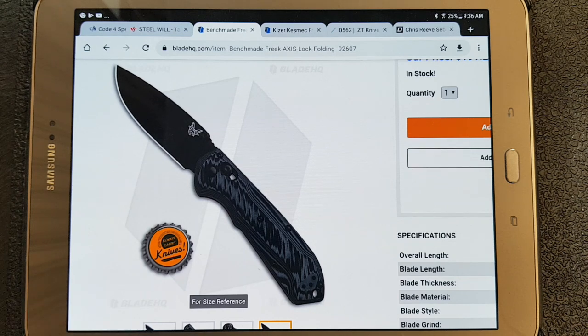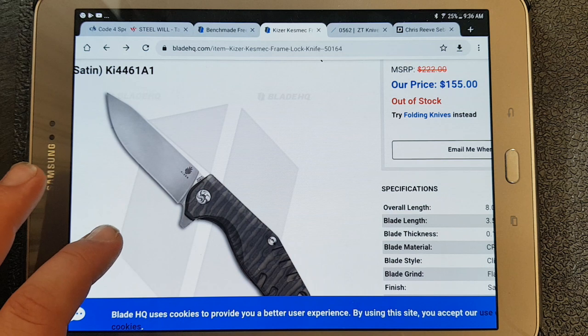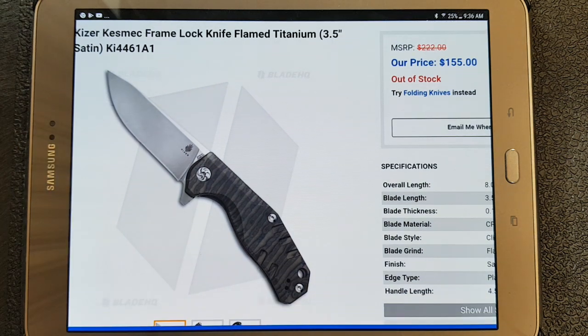Okay, so this is exceptional. Really, really well done. Benchmade Super Freak. They're fairly easy to find. They're a little steep, about $190. The next knife is even harder to find, though, and I almost didn't put this on the list, but as I thought about it, I felt like I just had to.